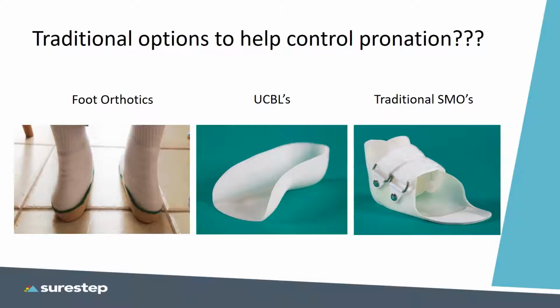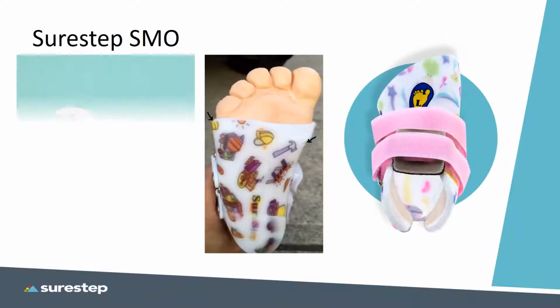In the case of foot orthotics, we are undermanaging. In the case of traditional UCBLs or SMOs, we are overmanaging by using these rigid devices. In all 3 cases, we're taking away their ability to develop a natural or normal gait pattern. Surestep manages this very differently.